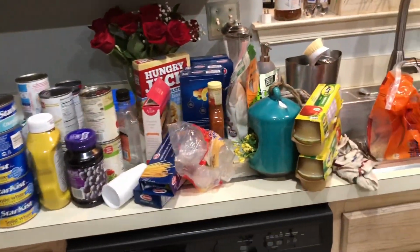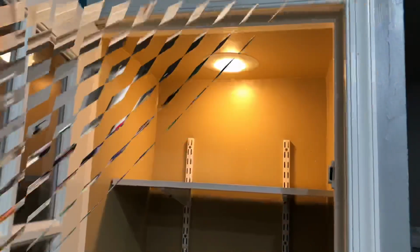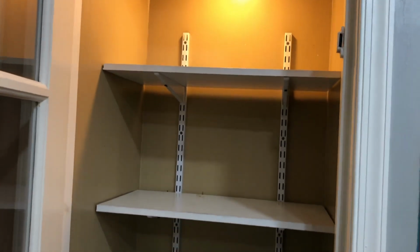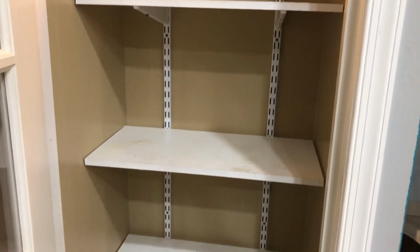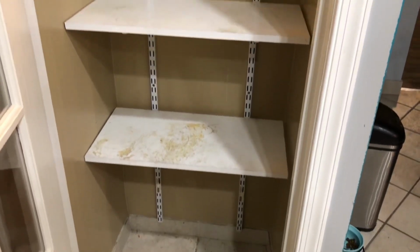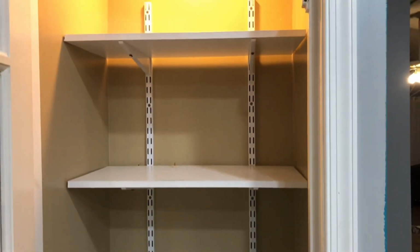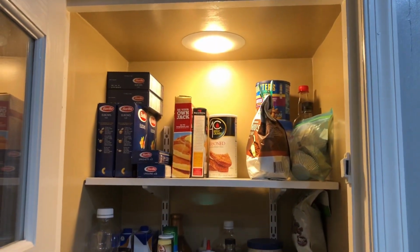Okay, you guys, I've gotten everything out of the pantry. I had to use all my space in the kitchen, even the sink, but I've gotten it all out. I'm going to go through everything. I'm going to throw away what needs to be thrown away, and then I'm going to clean this pantry because evidently you don't know how dirty your pantry is until you take everything out. So don't worry about that dirt there. I'm going to get that all cleaned out, and then I'm going to put everything back into the pantry so I can see what type of containers and what size I need.